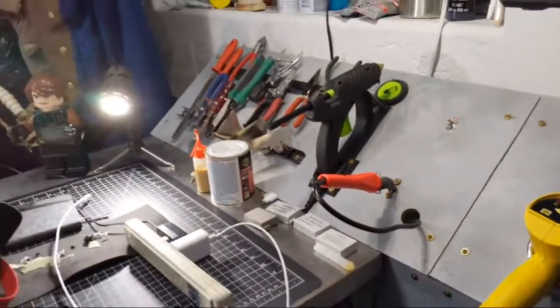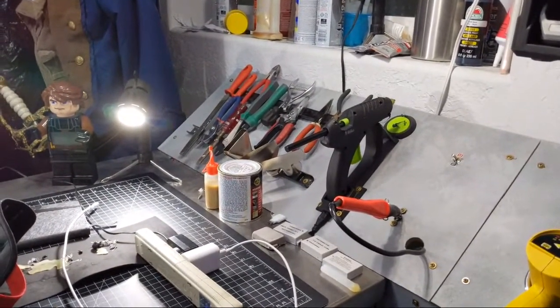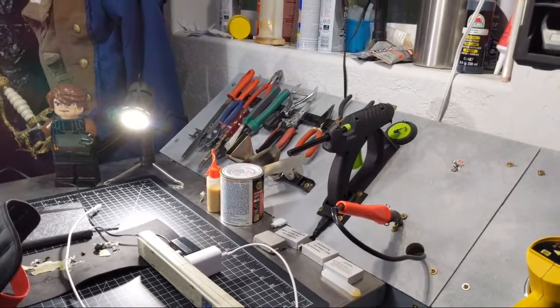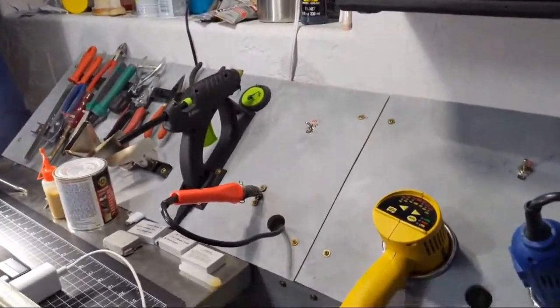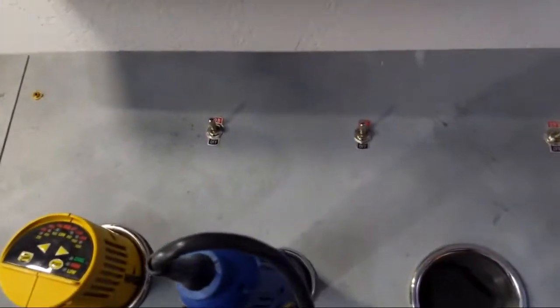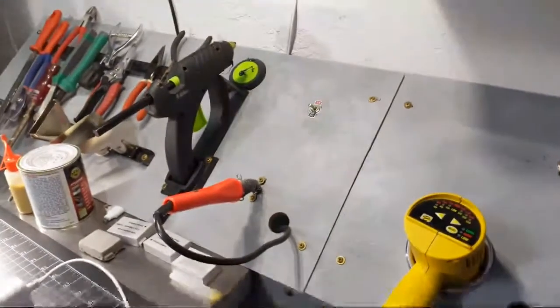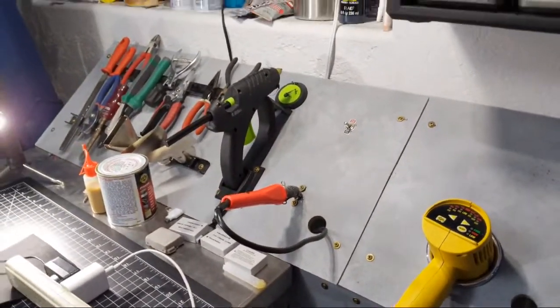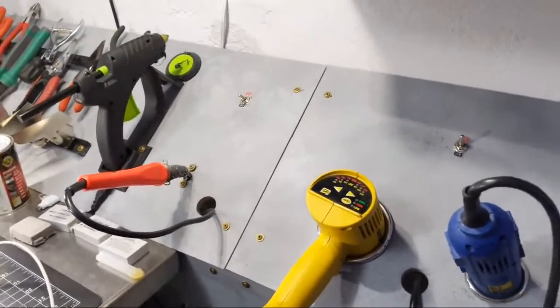Sorry, did we have a comment here? "Think you should add pinstriping and greeblies to your control panel so it ties into the door." Yeah, I want to, I just haven't gotten around to it. I kind of did some with these switches, but I definitely think it'd be sweet to add some pinstriping and some more little light buttons to tie it into the door more for sure.